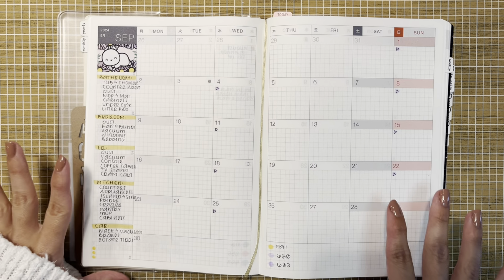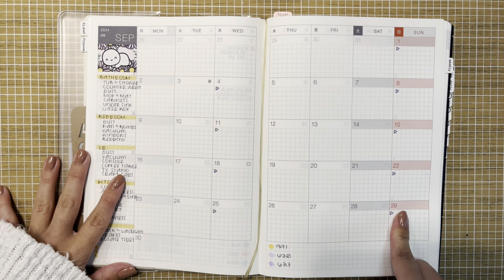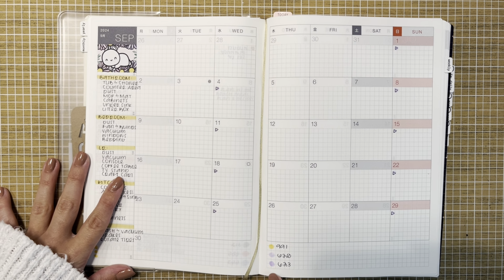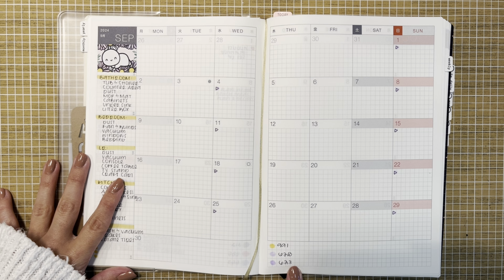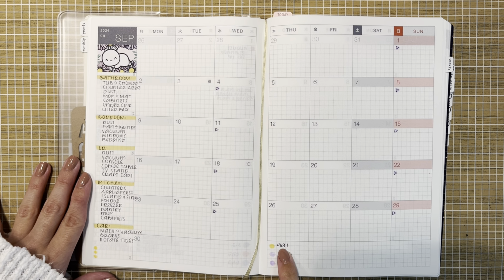But I use my monthly spread to write down the videos that I post. I'm going to be using 620 for that. 623 I'm going to be using if I post stuff to Instagram or Facebook. Here's hoping. And then I used 991.